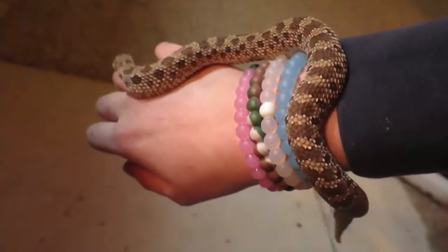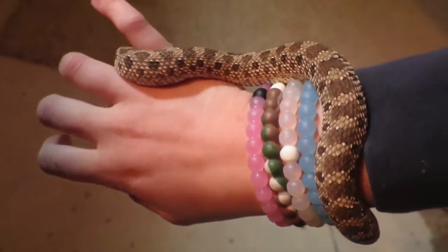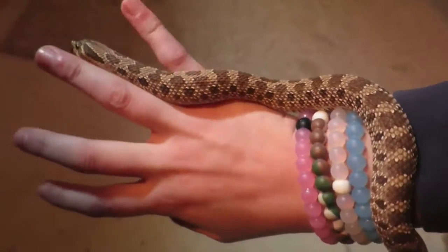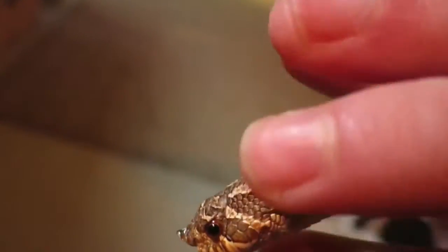He's getting caught in my bracelets here. They hate getting caught in the bracelets, but this is a pretty good beginner snake too, though like I said, a very flighty snake, but still a very awesome snake. You see that little hog face right there. This could be a beginner reptile if you really wanted it to be, but like I said, ball pythons by far, if you were looking for a really calm snake that will just chill with you, because everyone wants a reptile that will just chill.